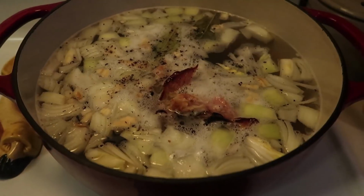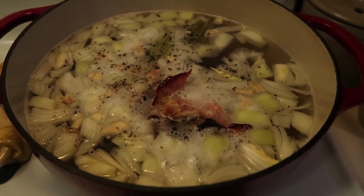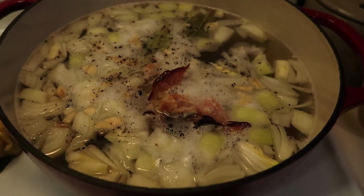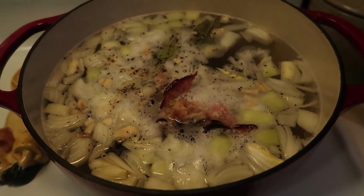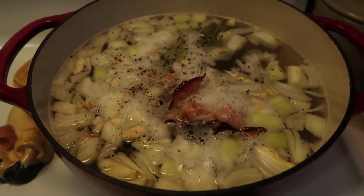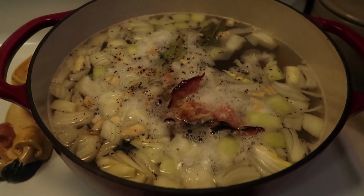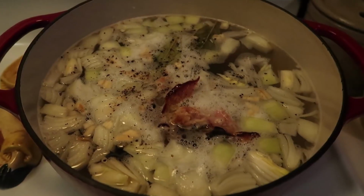I chopped one onion and like 3 to 5 cloves of garlic, 2 bay leaves, cracked peppercorn, and if I wasn't using a ham bone, I would salt it, but because the ham bone has, you know, salt from preservatives, I don't need to add it quite yet. I'll just do it to taste at the end, or somewhere along the line I'll add some salt.